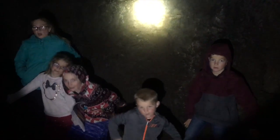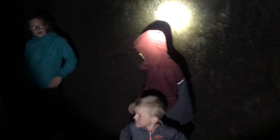Oh my gosh, it's just dead silent in there. It's dark. All right, we are in the cave right now, and it literally is pitch black. You can only see with the flashlight. I'm gonna shut the flashlight off for a second so you guys can see. It is dark. All right, ready?